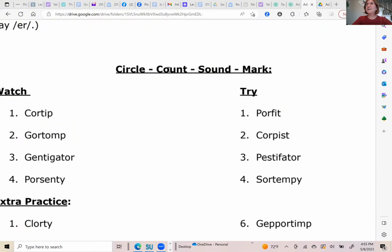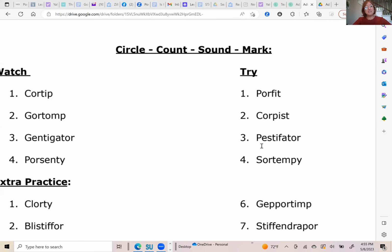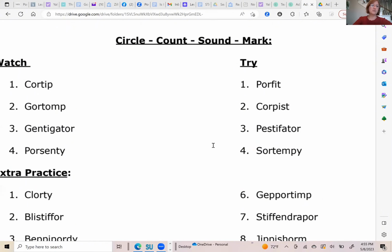What's the word? Anyway, I digress. Dirty. We say dirty. So that's why we could say pestifator or pestifator. Either one is perfectly fine.